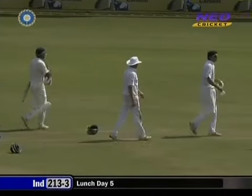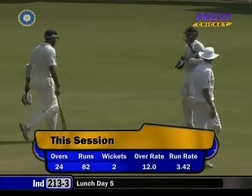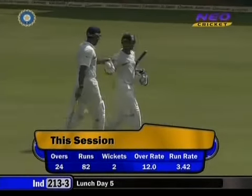And what an afternoon we've got in prospect now. India needing 174 to win. England needs 7 wickets to win. Game on.